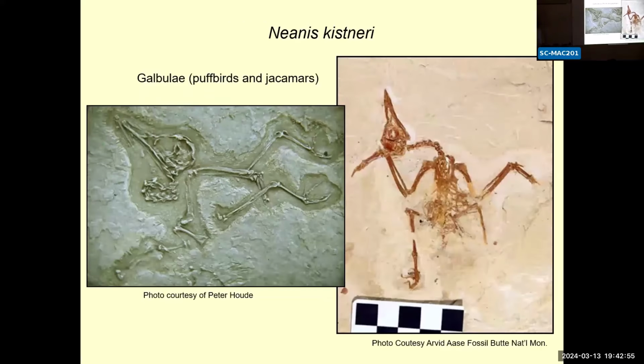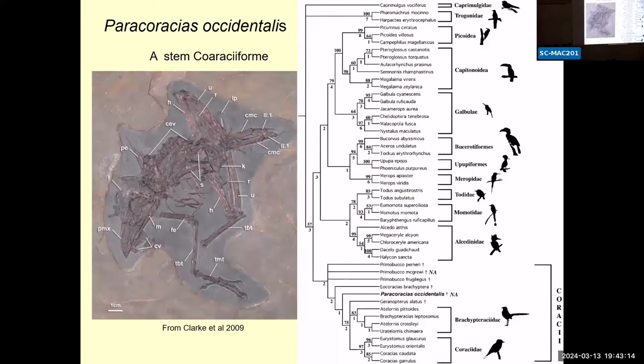This one related to the woodpeckers and kingfishers, but related to puffbirds and jacamars. Raise your hand again if you know what they are. Tropical South America relatives of the kingfisher. Another stem coraciform, kingfisher relative.